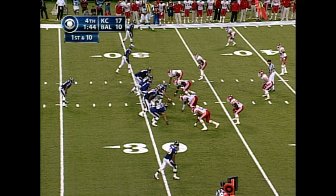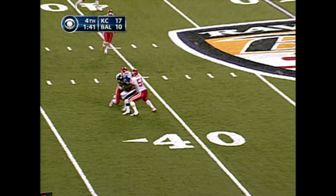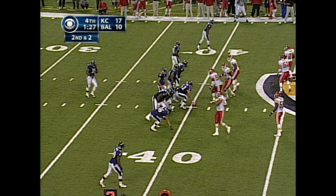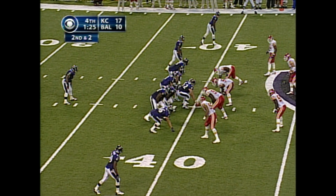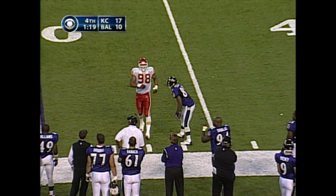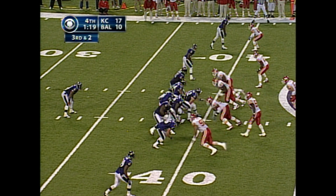First and 10, 32-yard line. One timeout for the Ravens, 3 for the Chiefs. Bowler throws, and it's caught. He grabbed at the 40-yard line. Move quickly, but don't rush. Second down in the couple with the timeout. Bowler sets up again. Fires to the near side. One hops it off to Travis Taylor. He's in the backfield. Third down and 2 from the 40.